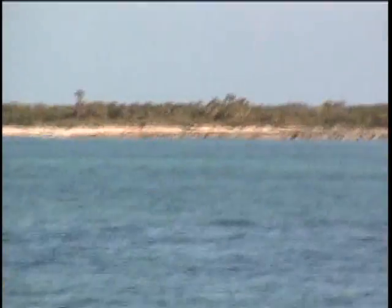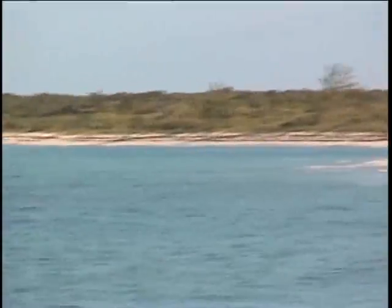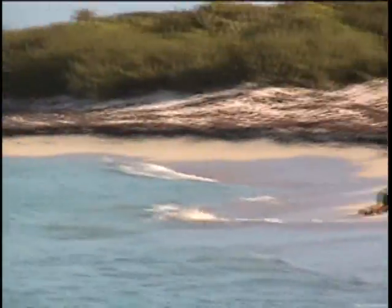Last look at the beach. The view is so fantastic, you have to see it to believe it.